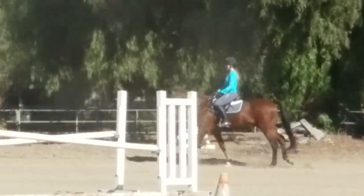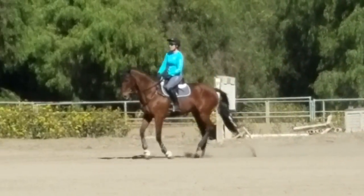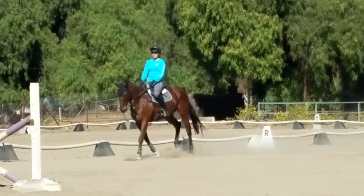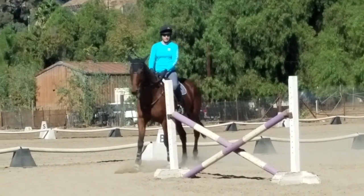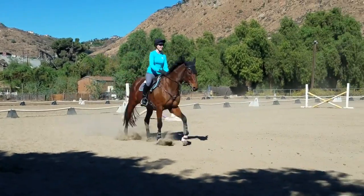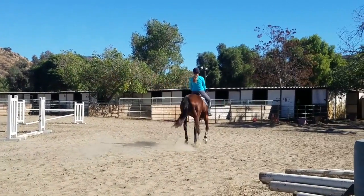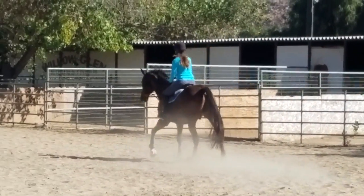Better. Shorten your reins. Hands out of your lap. Pick up your hands. And down to the walk. Good. And canter. Wait. Think faster. Think faster. Your horse should always be ready. And your running feet not ready. Step down left a little bit. And walk.